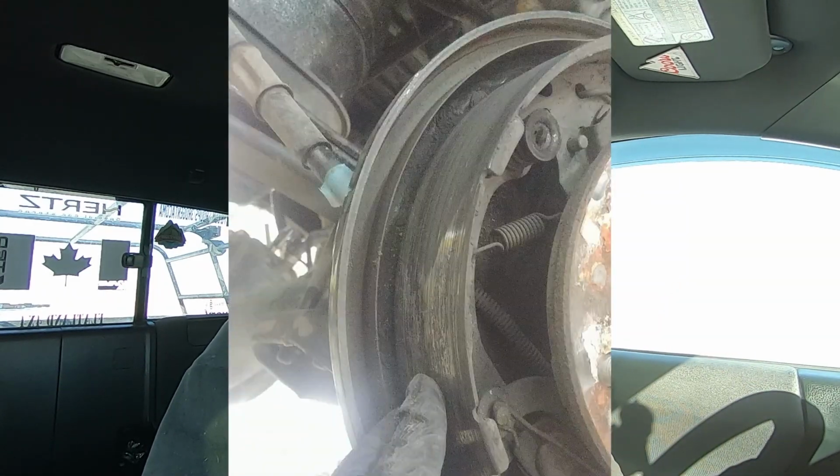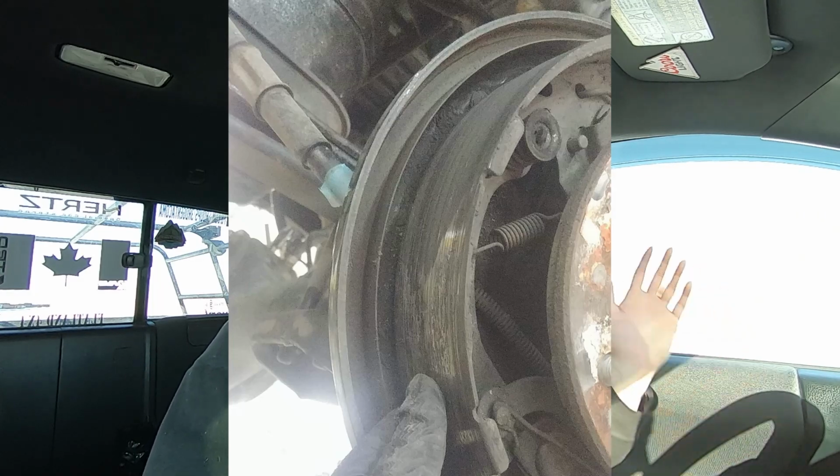Drums have been replaced as well. For some reason they were either too tight or something like that, and half the pad was completely gone. I had a screeching noise coming home one day, so I got it looked at, and apparently my shoes were just destroyed. So I have new shoes. Right now I have Toyota shoes on, but I have aftermarket drums, and I might be looking at drums again because they're already down to apparently 4 30-second ends, and I've only had these for like 40,000 miles, so I don't know what's going on there.